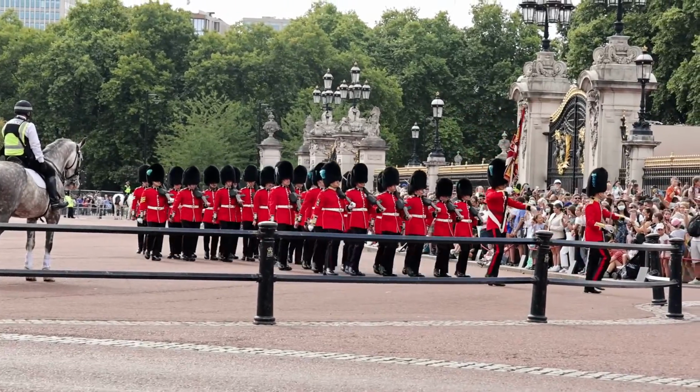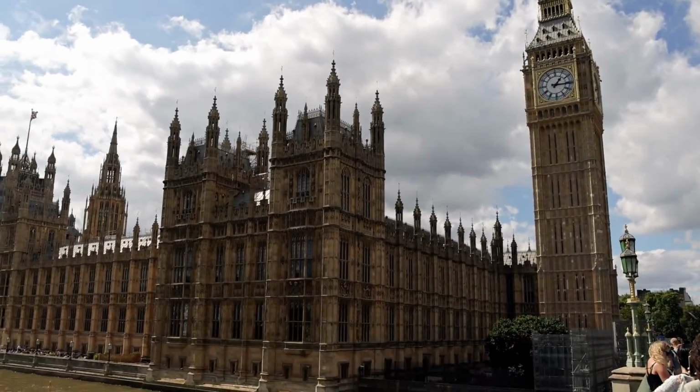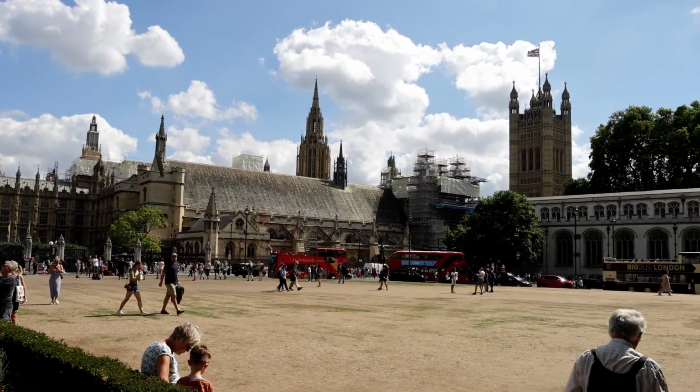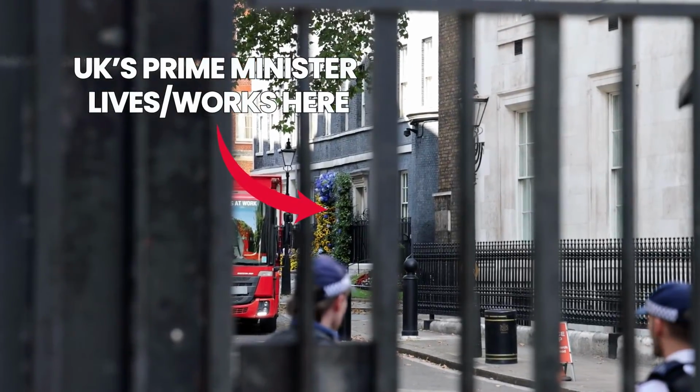Westminster is a catalogue book of all the most iconic sites of London. It has the Houses of Parliament, Big Ben, Westminster Abbey, and Parliament Square all within seconds of each other. Be sure to check out Downing Street. It's the UK's equivalent of the White House.